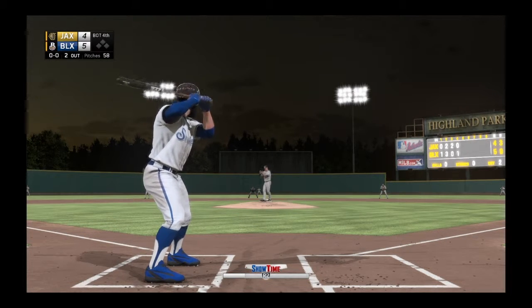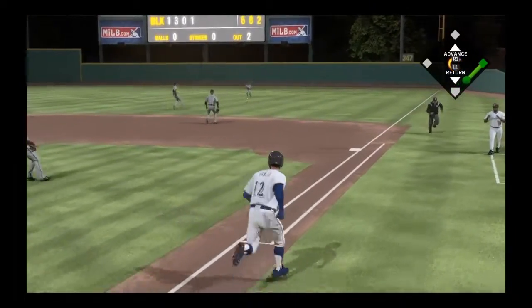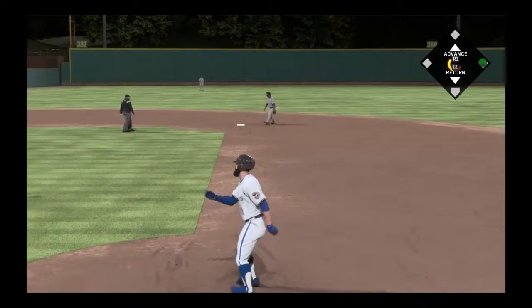Into the windup and the pitch. Hit hard on the ground to the right. And a reach, but it's by him as he couldn't quite get to that ball.